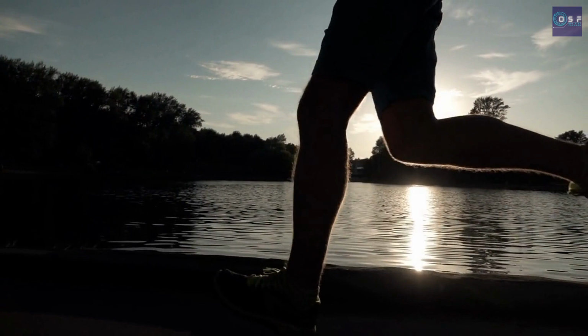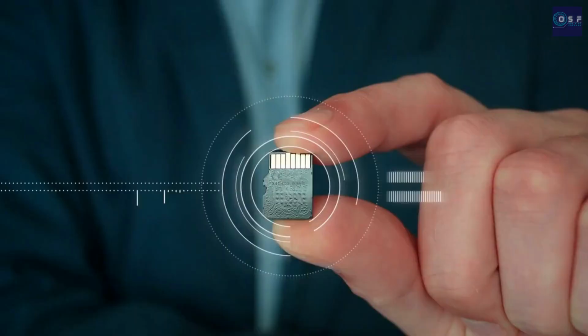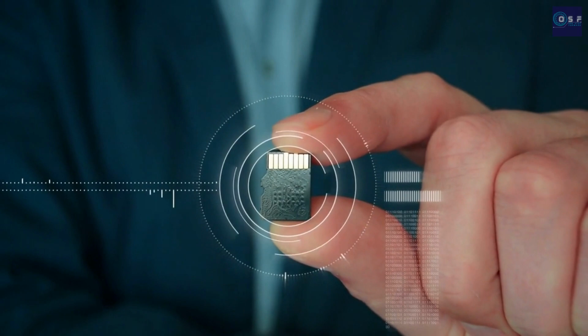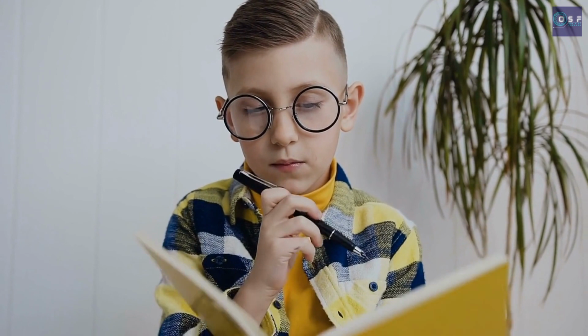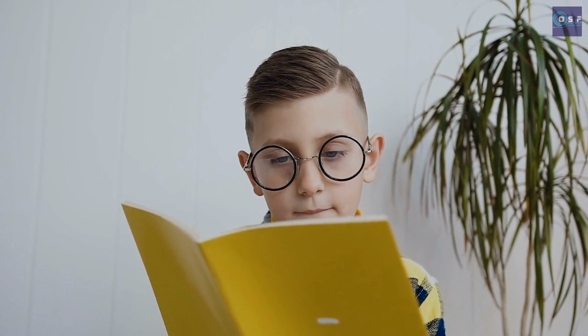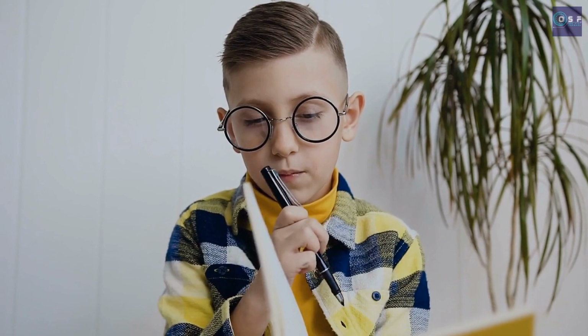And the cool thing is, retrieval practice isn't just good for short-term memorization. It actually helps your brain build stronger, more long-lasting connections to the information you're trying to learn. So next time you're trying to study or remember something important, don't just read it over and over again. Test yourself. Quiz yourself. Make flashcards and use them to practice actively recalling the information. It might feel harder at first, but trust me, your brain will thank you later.